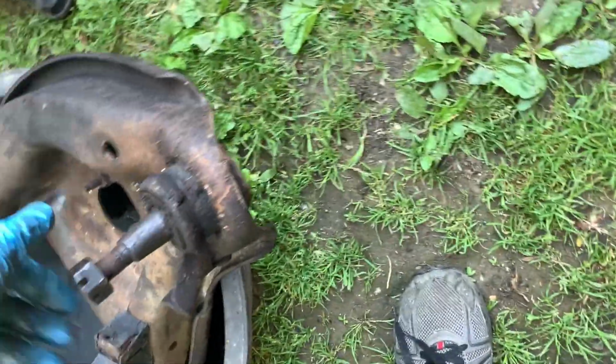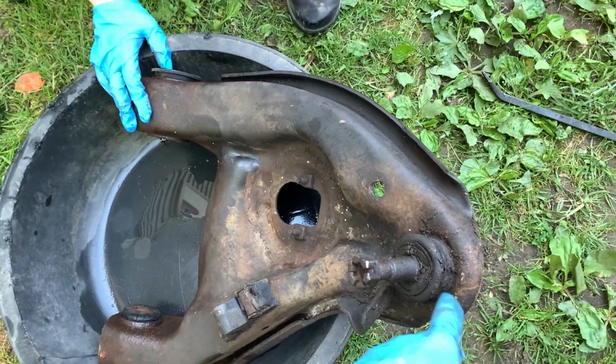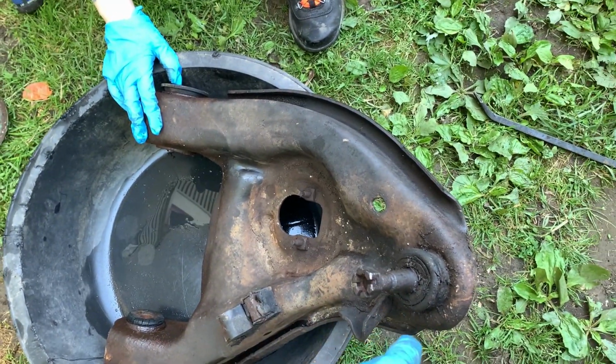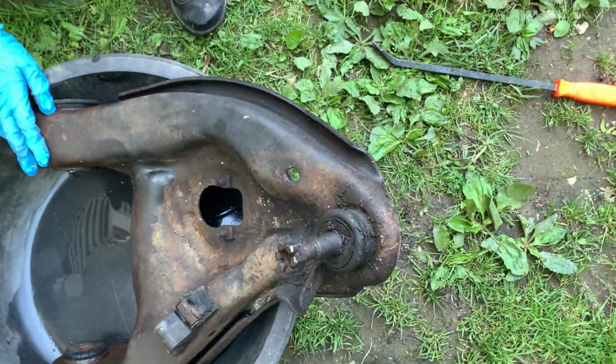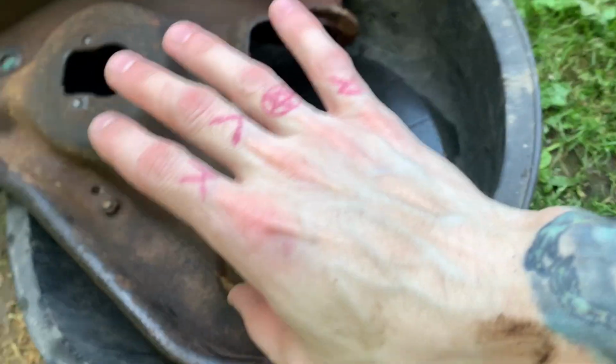Okay. This guy. Actually, let me see if I can get this guy out real quick. And then when you wash it, it'll be easier because we got to wash inside the hole. It's a dirty, dirty hole.